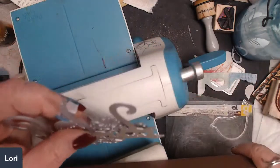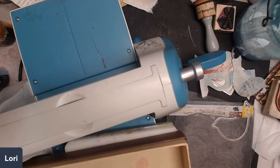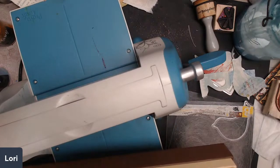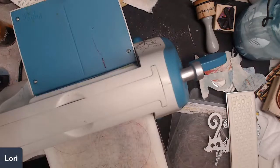The cats. Actually, I think a piece of this would be pretty. But I want to save a piece to try. Let's try that now, before I totally lose my mind.